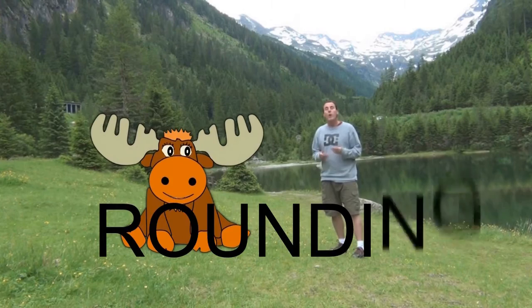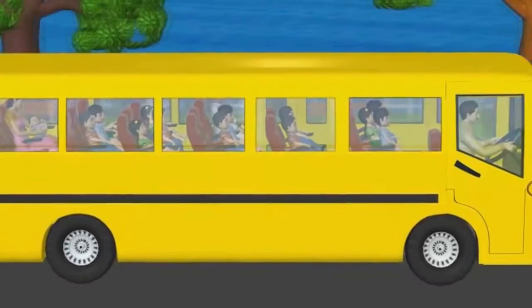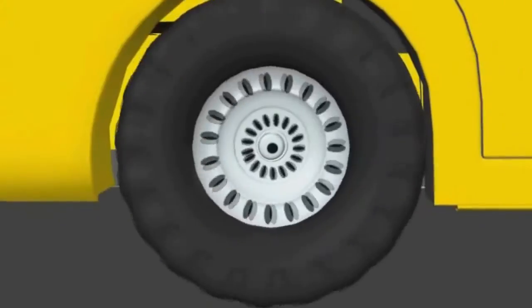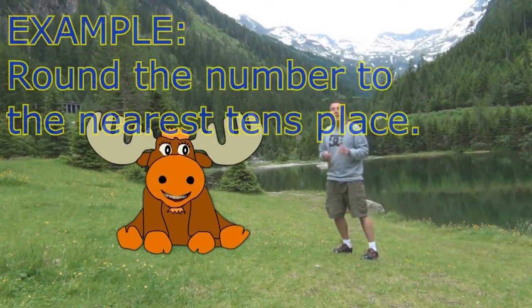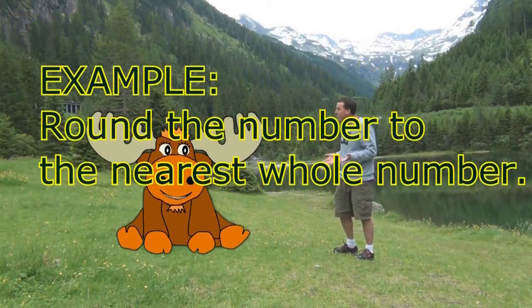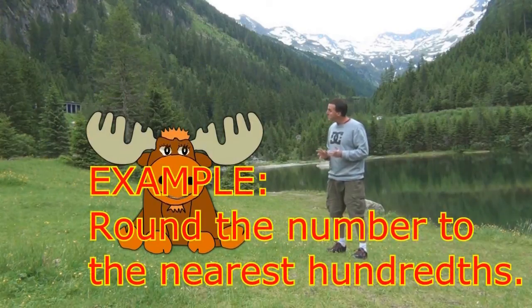You might have heard of the word rounding before. No, not that kind of rounding. Is it this? The wheels on the bus go round and round. No. Stop. I mean the kind of rounding when someone asks you to round a number to a specific place value. It's the same as estimation and approximation, but it's more specific.